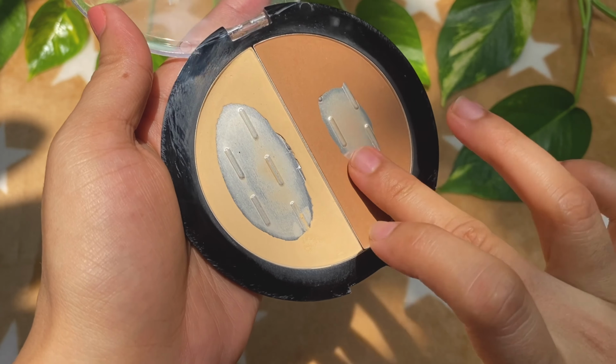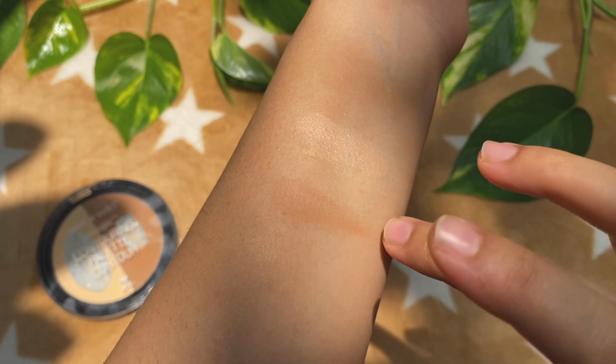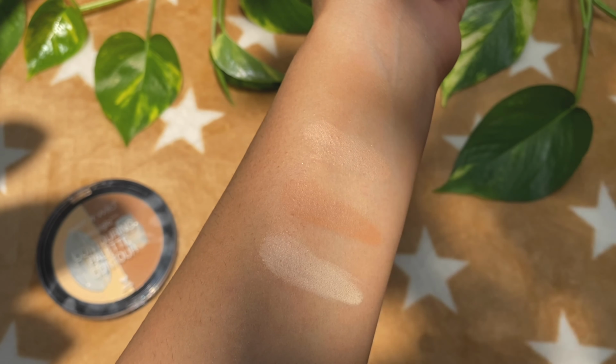It has a banana powder on one side and the contour shade on the other side. They say it's for contouring, but on my skin it shows up as a bronzer. However, the formula is very nice. The powders are very soft and blend well on top of your foundation.